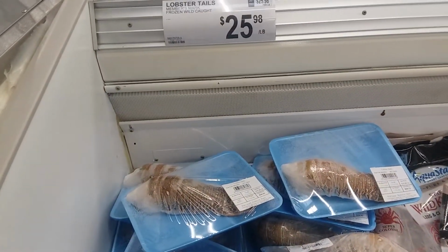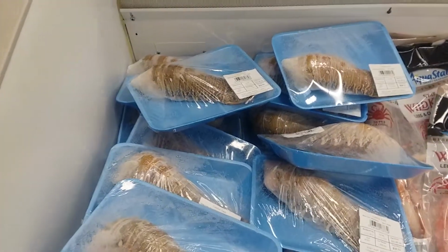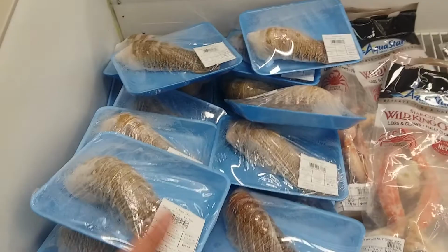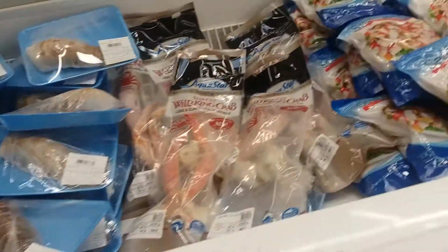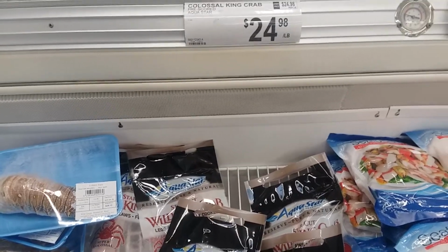We've got lobster tails for $26 a pound. I am not a lobster person. I don't like it. My sister could sit down and eat 4 of those. I've not seen it, but I've heard it. Crab legs, no, yeah, $25 a pound.